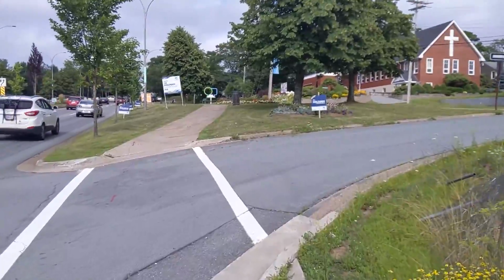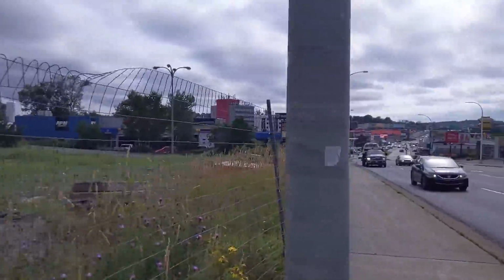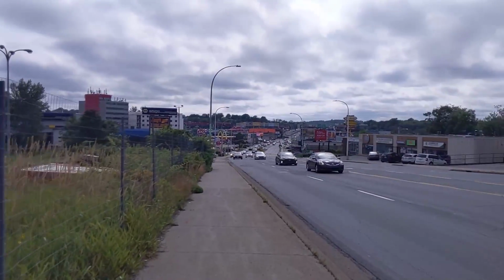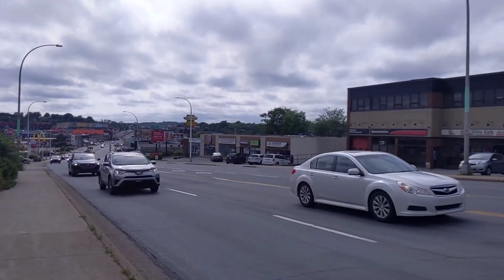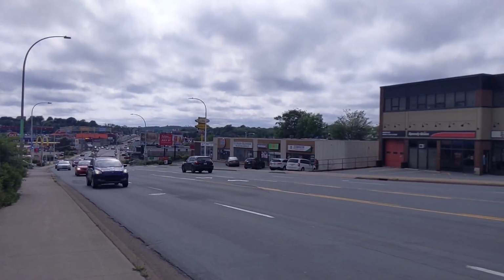Okay, so let's turn around right here because that's as far as the business area goes on Main Street. We'll go back down and see what's on the other side. I'll do it from here though because it's hard to get across 4 lanes of traffic, 5 lanes in this busy rush hour.